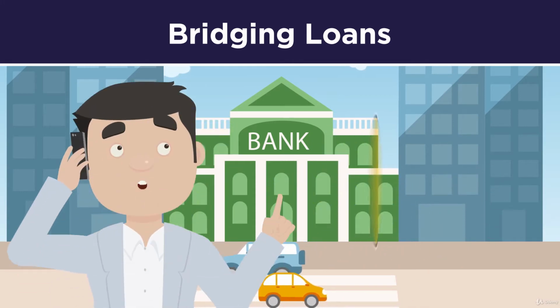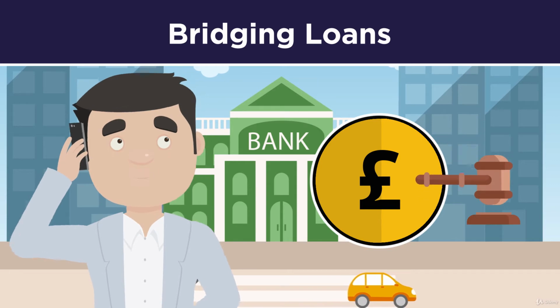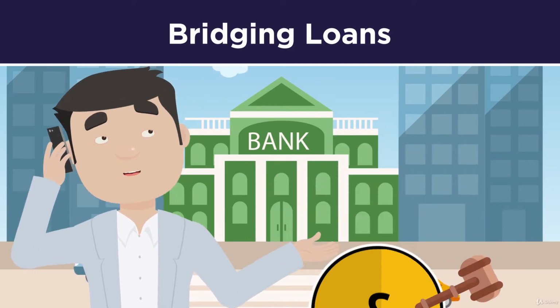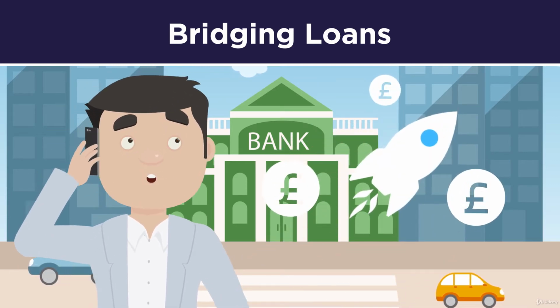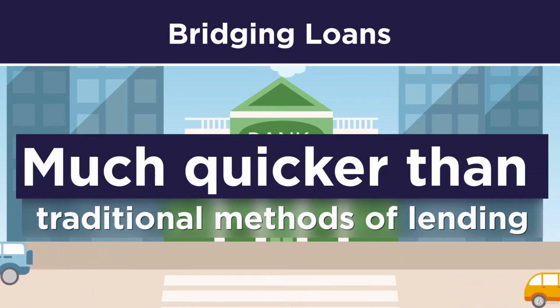A common use of a bridging loan for investors is they can be used to buy a property at auction or even be used to develop a property. The main benefit is the speed at which you can access the money, much quicker than traditional methods of lending.